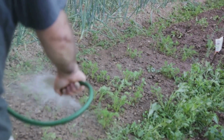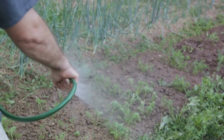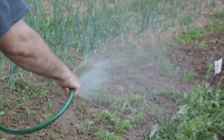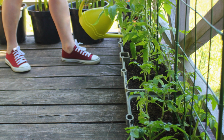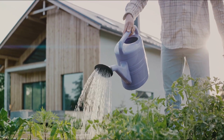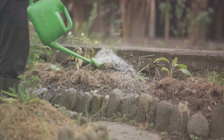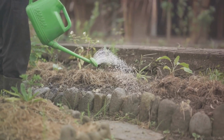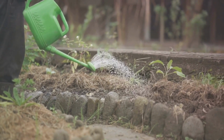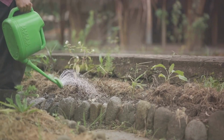A garden is a living thing and needs regular care and maintenance. Just like us, plants need water to survive and thrive, but not too much or too little. It's a balance. In container and vertical gardens, where soil can dry out faster, it's crucial to water regularly. A good rule of thumb is to water when the top inch of soil feels dry to the touch. Remember, it's better to water deeply and less frequently, rather than a little and often. This encourages roots to grow deeper and stronger.